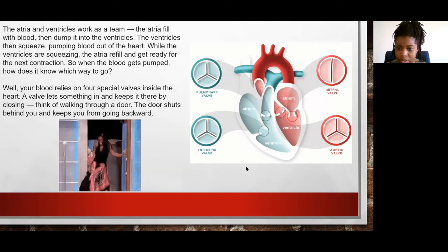How long can somebody live after their heart has stopped beating? They won't be living once their heart has stopped. Your hands change color from the iron. So if you have low iron, your hands will be really pale. I will get that video for you.